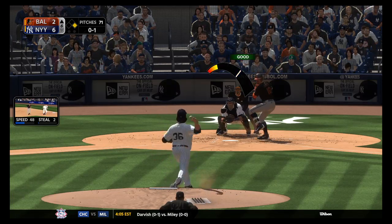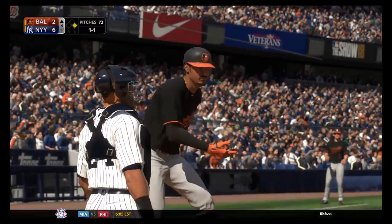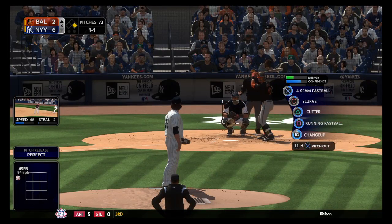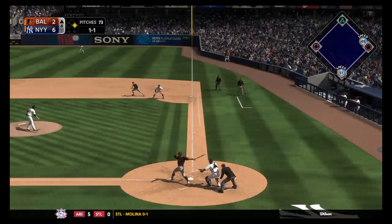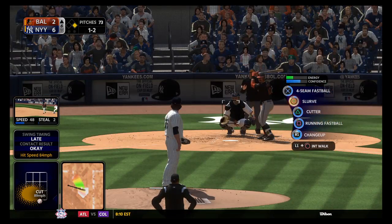Here comes the 0-1. And this misses the outside corner, so it's knotted up at 1-1. He's set. Here comes the 1-1. Hit down the line at first. But this will get foul. It's a ball and 2 strikes.